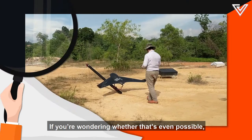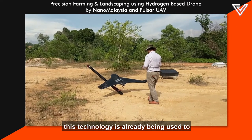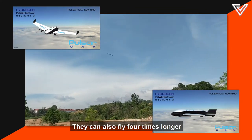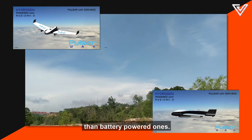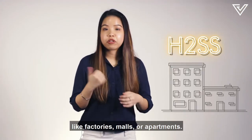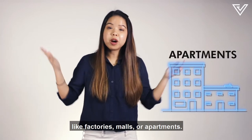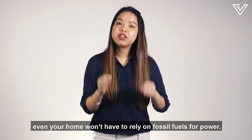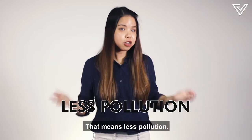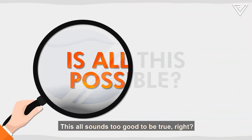If you're wondering whether that's even possible, this technology is already being used to power drones in the farming sector. They can also fly 4 times longer than battery-powered ones. H2SS can even power stationary buildings like factories, malls, or apartments. Imagine one day, even your home won't have to rely on fossil fuels for power. That means less pollution. This all sounds too good to be true, right?